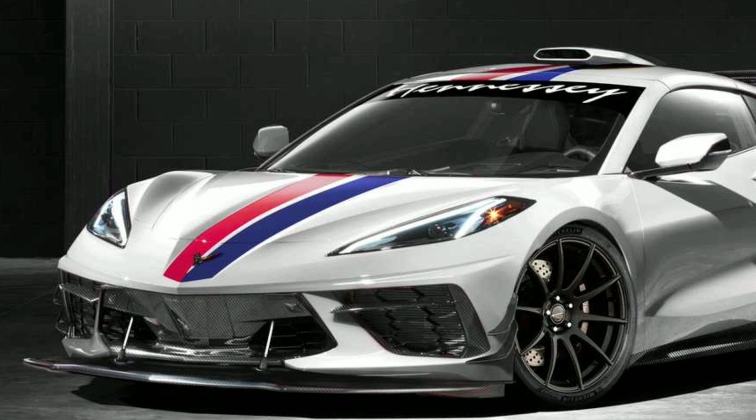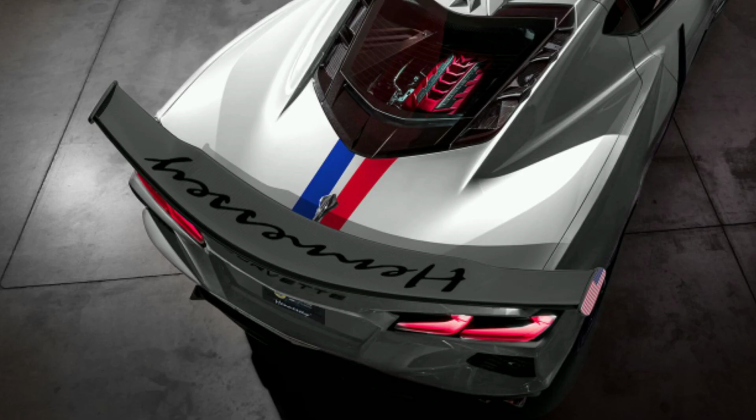Now, again, you don't have to buy just one. You don't have to buy everything. You can pick and choose what you like here, which is what makes Hennessy one of the great tuners out there. You can just give them your budget and tell them what you want, and they'll kind of help you along with your build.